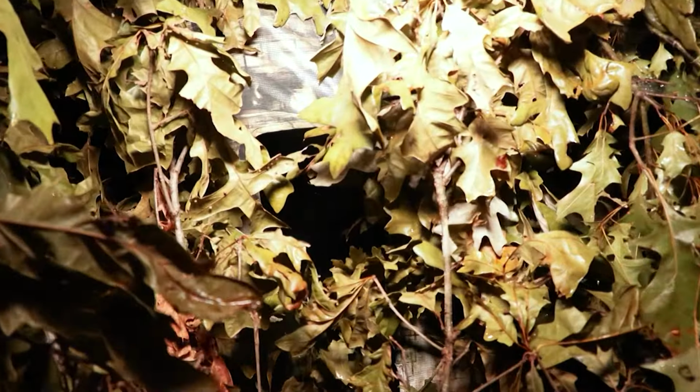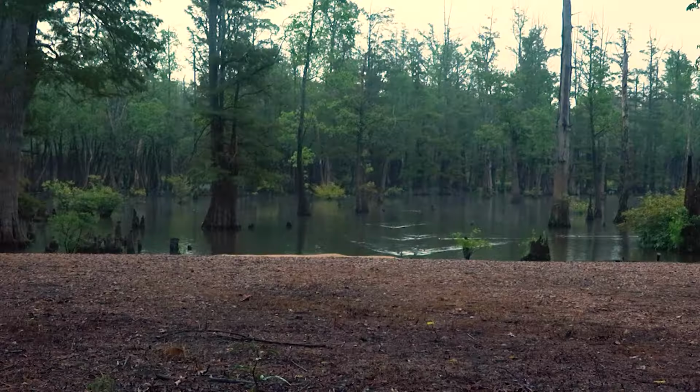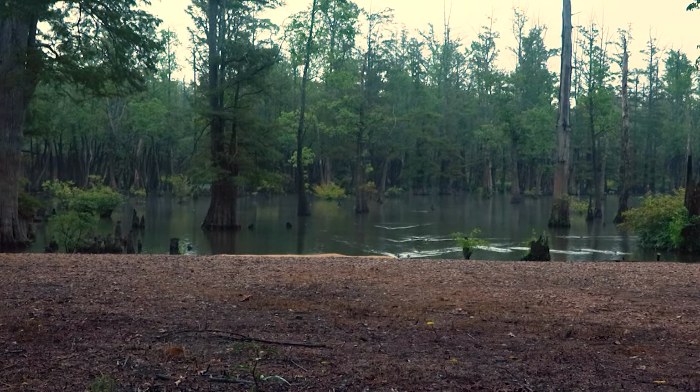They're just now coming up on the bank. So we're just waiting on the ducks to get on bait. Hopefully we'll be able to shoot the net here pretty soon. There are tons of ducks right here, right by us right now. Oh yeah, they're flying in and literally landing 15, 20 feet from the shoreline.